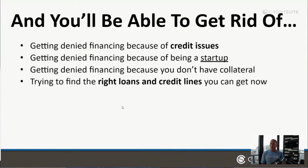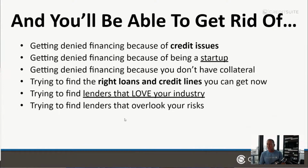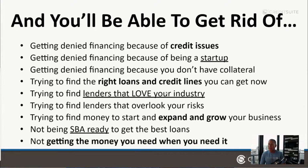Or trying to find the right loans and credit lines that we can get right now, or trying to find lenders that love our industry, or trying to find lenders that overlook your risk, or trying to find money to start and expand and grow your business, or not being able to get SBA ready to get the best loans, or not getting the money you need when you need it. This is the life you probably reside in right now. It's the life I resided in. And fundability is designed to, poof, it goes away.